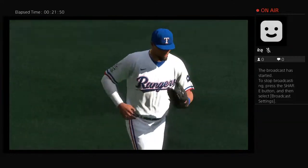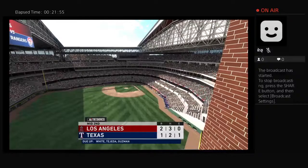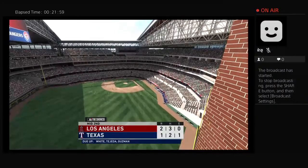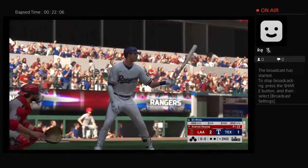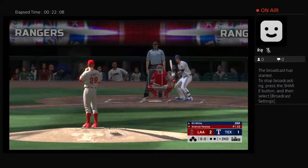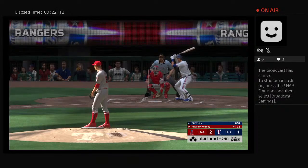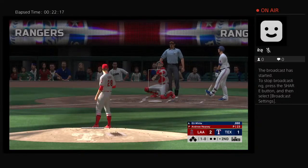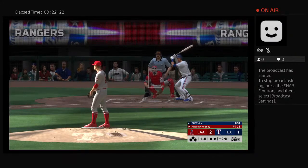Last half of the second set to go, and that'll bring in the second baseman, Eli White. Eli White, ready with the first pitch. Here it comes. Ball 1, no strike. The 1-0. Ball 2. 2 balls, no strike. 3-0 now.